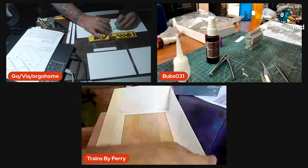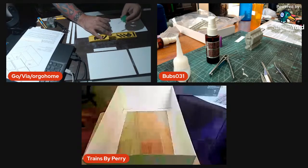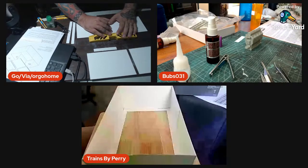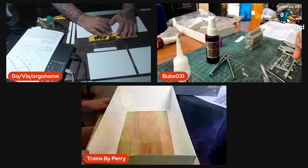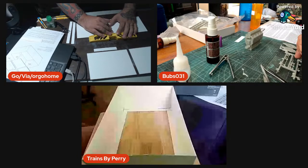Okay. Bubs, are you using nail clippers? Yes, I am. I can't find my side cutters still. I've been looking for them for months. Actually, nail clippers work really good for stuff like that, for thinner plastic. I can't say I've ever seen that. That's why I asked. I've used nail clippers for different things too, like taking small parts off. Yeah, they work really good for that. Neat.